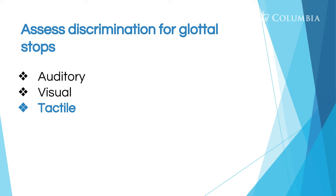So for younger children, we like to use the clown image for discrimination. However, for older clients, you can use the view of the profile, and you can say, was that produced in the throat or the mouth? Or you can get a picture of any individual and ask, was that in the mouth or in the throat? And have the client or child point. So another way to assess discrimination for glottal stops is tactile cues. So feeling the correct production versus the incorrect or compensatory production.